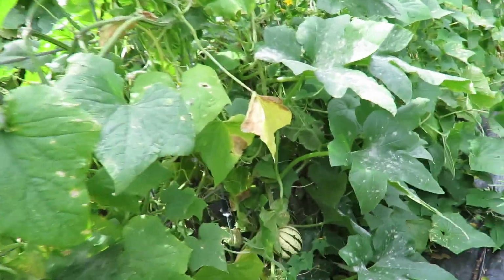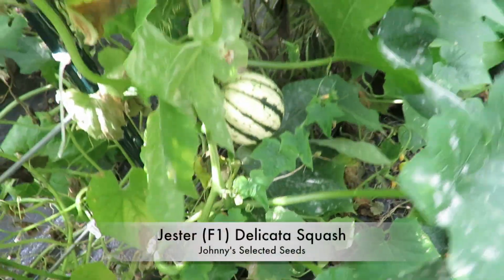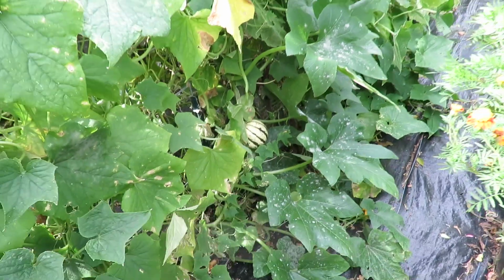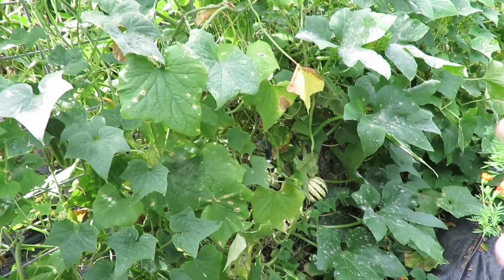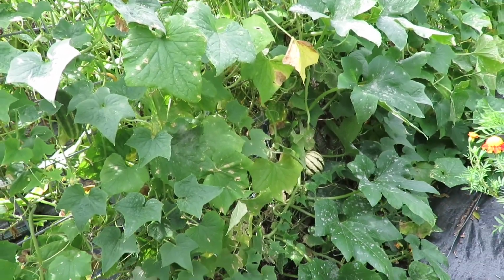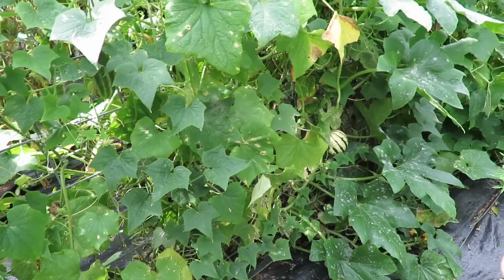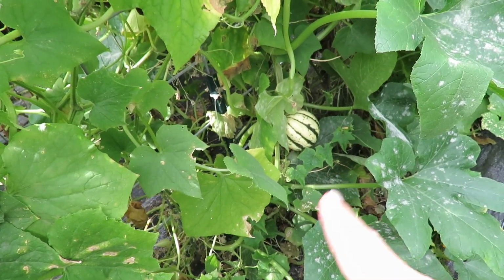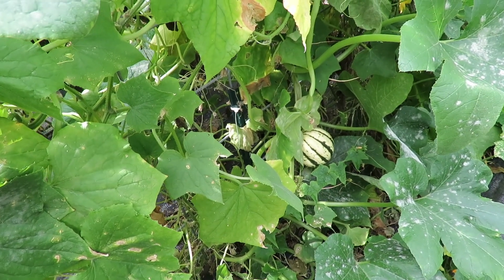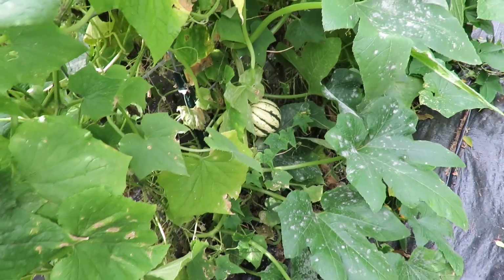Now I have a squash that has jumped the boundaries. It looks like an acorn squash, doesn't it? I have something in here called a jester squash, but I didn't think I planted it here. Maybe I did. I'll have to go back and look at the footage. But the jester is like a delicata, but it's supposed to be a little sweeter. So we'll see. But this seems to be doing good.